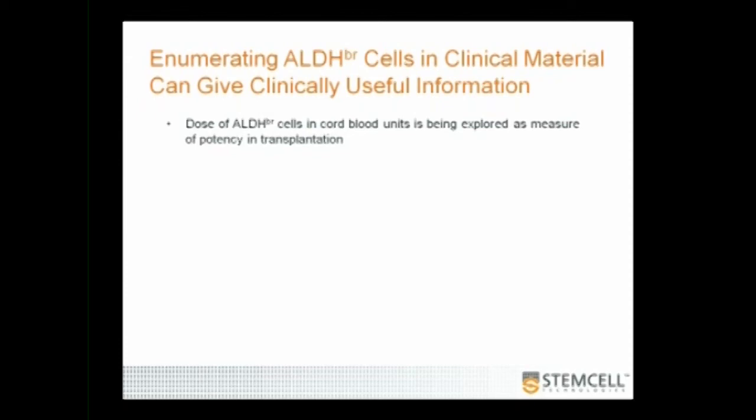This is going to a clinical trial fairly soon. This is similar to what's already been done to measure the efficiency of mobilization through counting ALDH bright cells that come out in a mobilization product during the apheresis procedure. This has been done, for example, by the group at the University of Arkansas for a while now as a way to measure mobilization in their patients.